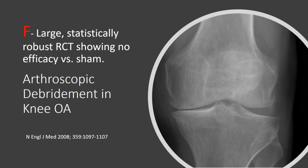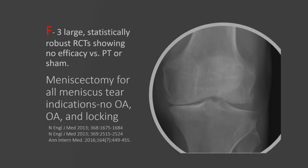If we look at one of the most common orthopedic surgical procedures done right now, which is arthroscopic debridement in patients with knee osteoarthritis, this gets an F. Basically, we have large randomized controlled trials that this does not work versus a sham procedure, despite the fact that many insurers are still paying for it.